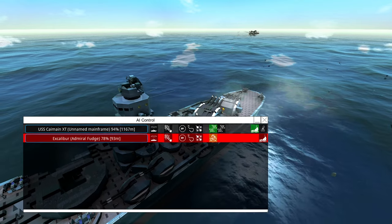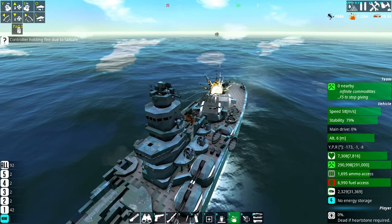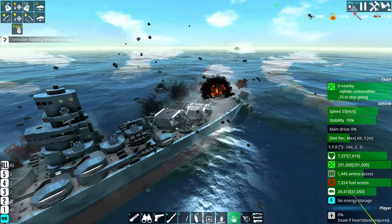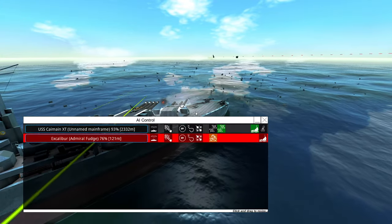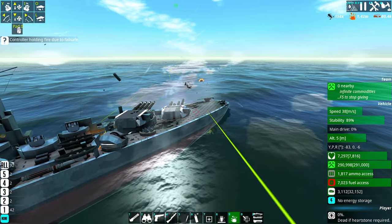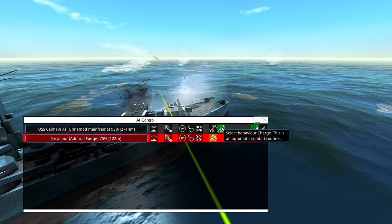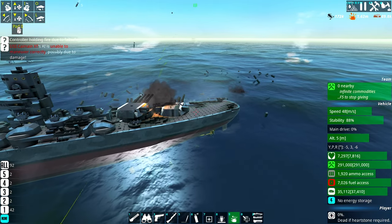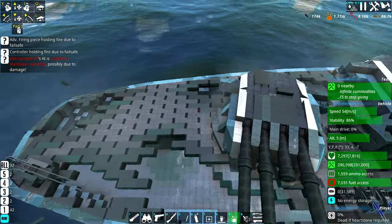That can do some pretty good damage there. Another turret got popped. So as you can see, it's going really, really far, and now it changed to charge behavior basically. Right on the turret there, but she's still fine. Oh, that's all heavy armor. No wonder.